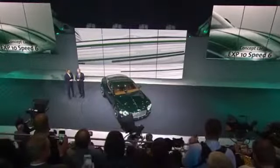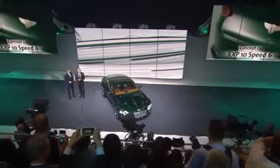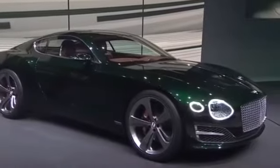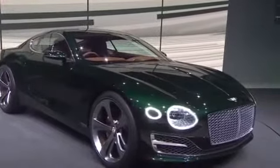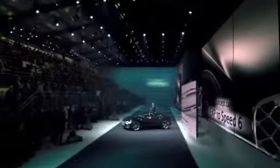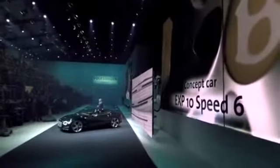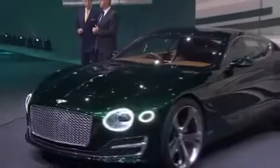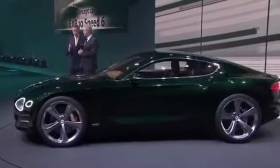Yes, good evening, ladies and gentlemen. Thank you for that very friendly welcome. These letters, EXP, in our nomenclature at Bentley represent experimental. And we use this abbreviation for a concept car, a show car, or a race car prototype. Our victorious car at Le Mans, for instance, was the EXP Speed 8. And the EXP 9 F was the concept car for our SUV, which in fact will be presented this very year. In our history, vehicles with the name Speed 6 were two-seat sport prototypes, amongst other cars, and this is the very idea that we're working with here.